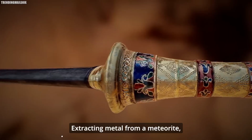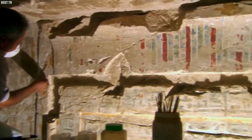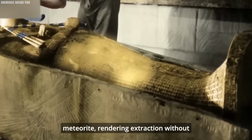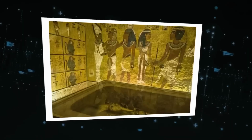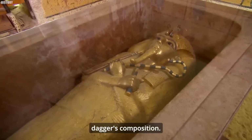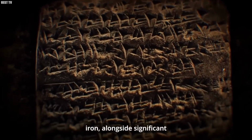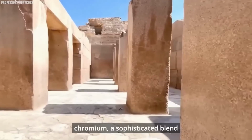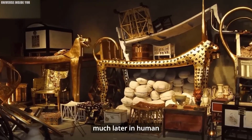Extracting metal from a meteorite, particularly during the Bronze Age, surpassed Egyptian capabilities. Furthermore, meteoritic iron is dispersed throughout the meteorite, rendering extraction without advanced technology impossible. In 1994, X-ray fluorescence spectrometry analysis shed new light on the dagger's composition. Far from ordinary meteoritic iron, the alloy comprised 89% iron, alongside significant proportions of nickel, cobalt, and chromium, a sophisticated blend necessitating advanced metallurgical skills unavailable until much later in human history.